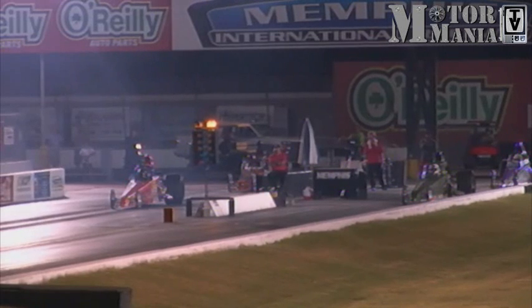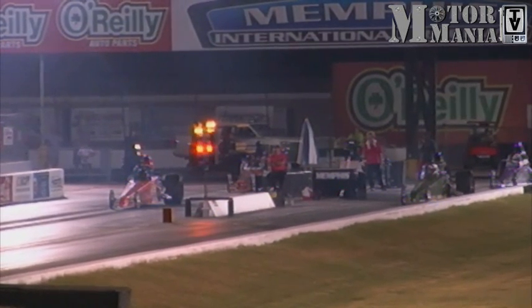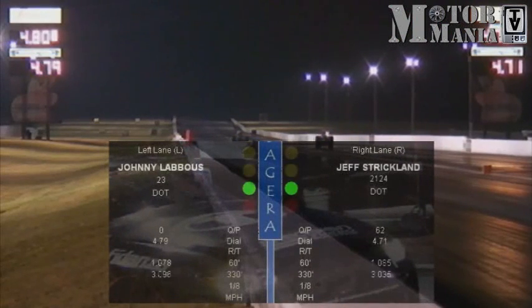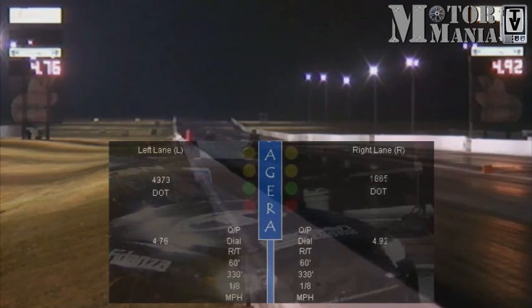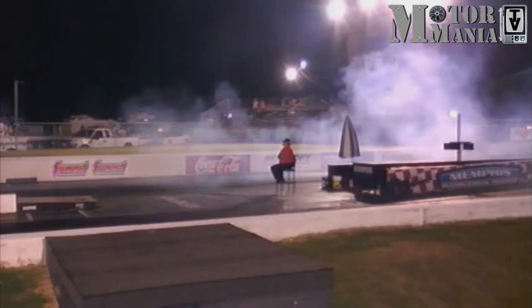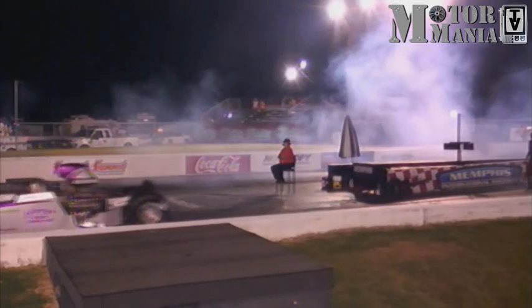LaBousse, Strickland, staging battle. Nobody wants to go in. Here they go. Winner, Jay Strick. Margin of victory, .003. Took out LaBousse by 9 inches. Strickland moves on into round 2. LaBousse's night is done in his dragster.